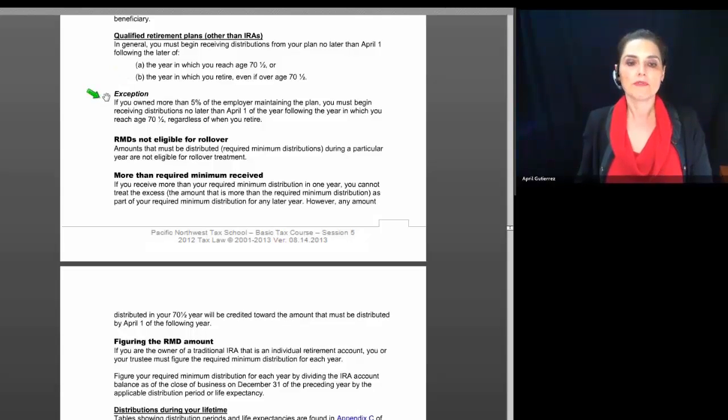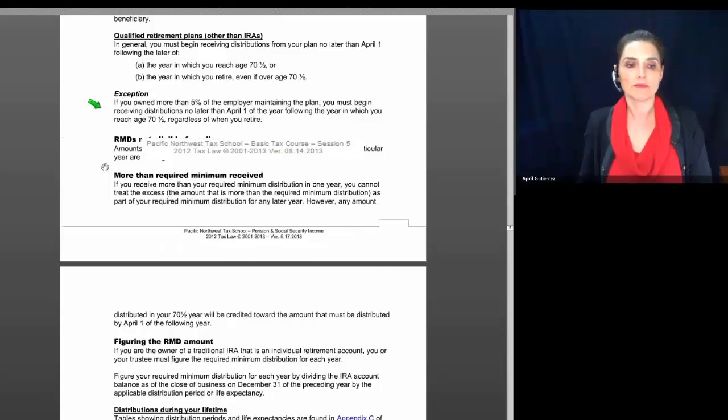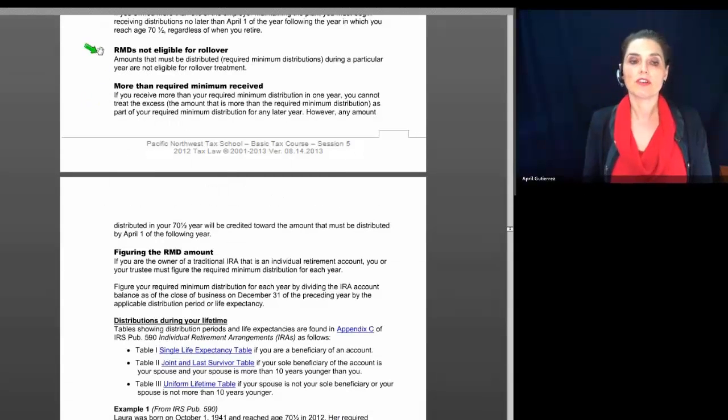If you own more than 5% of the employer maintaining the plan, you must begin receiving distributions no later than April 1st of the year following the year in which you reach age 70.5, regardless of when you retire. Required minimum distributions are not eligible for rollover, so basically you have to include them in your income, and you can't defer them by rolling them into another account.